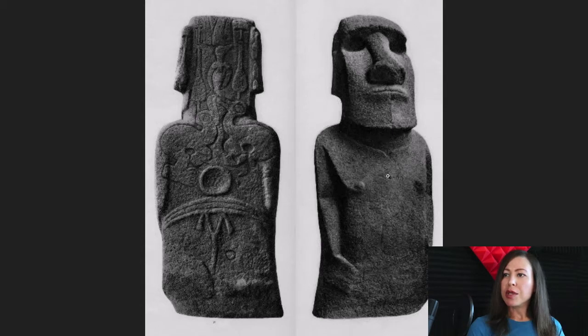At the back of this particular Moai, there's carved inscriptions at the back of its head, the ears, neck, upper body, and the rest of the torso. Now, I'm not sure what it symbolizes or what it's saying, but I believe it could be an inscription of the identity of this particular Moai. It could also place the story of this particular Moai, who it was, where it came from.